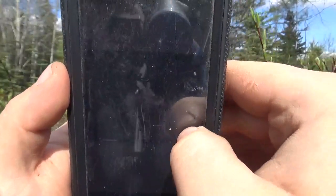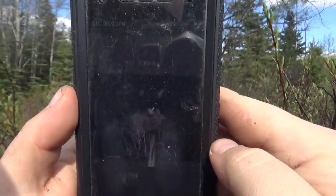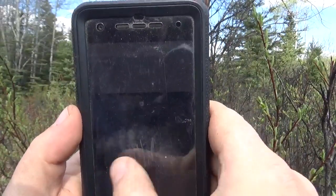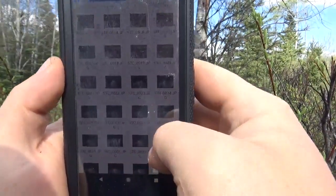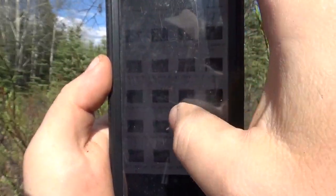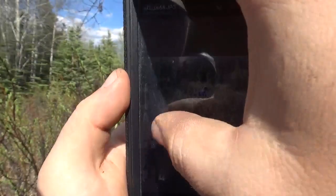That's kind of hard to see, but click on that one. Look at that. There's our first moose. Look at that, eh? That is just beautiful. Man, he stuck around here for quite a while. Oh, that's just me.